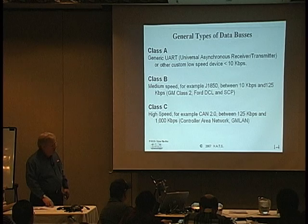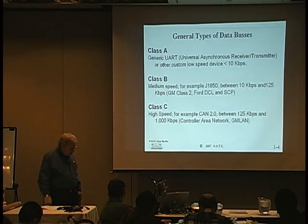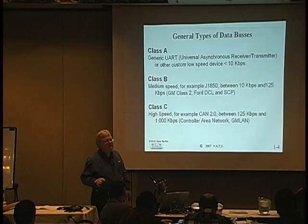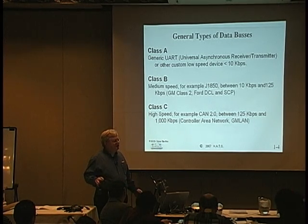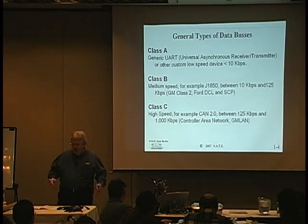Now, why am I giving the A, B, and C? Well, it's an SAE standard for bus speeds. And you might also see like CAN C in some other, GM you won't see that, but I've seen that on Chrysler, CAN C, and they call it the diagnostic bus. So it's a real high-speed bus.